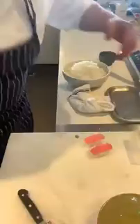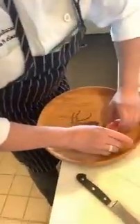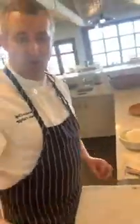All right, as simple as it gets. This is nigiri ahi tuna. So we'll set that on our sushi plate. There we go. Next, I'm going to do a spicy tuna hand roll.